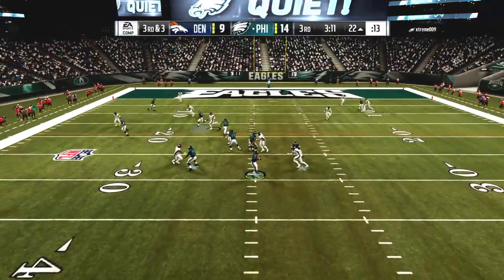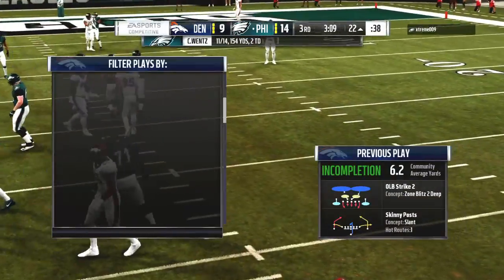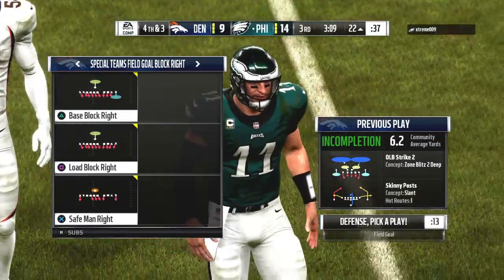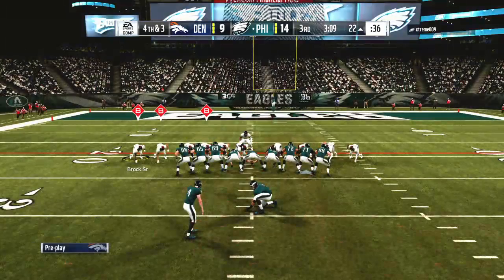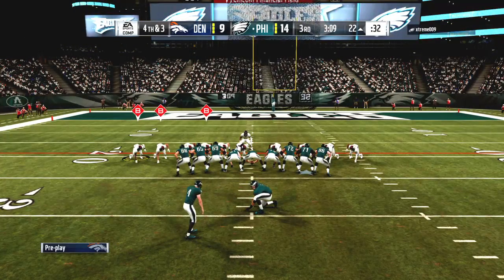Now Wentz. Oh, the ball comes out on the hit, but they'll say it's incomplete. 3rd down is a down both sides know they absolutely have to win. And the name of the game for the defense is pressure on the quarterback. But pressure on the quarterback with contact, that's how you end up winning it.